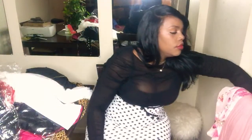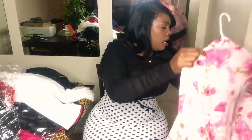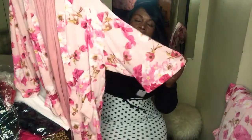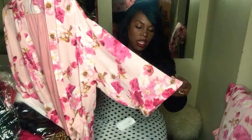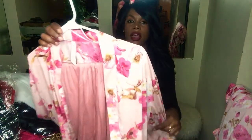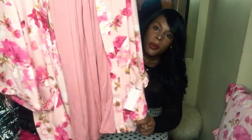Love. Okay, you guys. So this one here, this is actually two pieces. If I can get it off, I actually have two of these. This is like a duster cardigan. This is new with tags. You guys, this is so pretty. I have this in a small and a large, and it has the wide sleeves, it cuffs. I think this is gonna be perfect for the spring. It has the flower prints, light pink and dark pink.